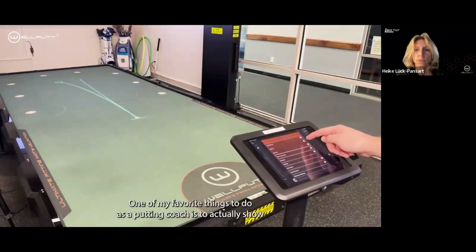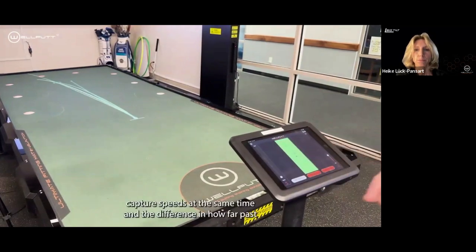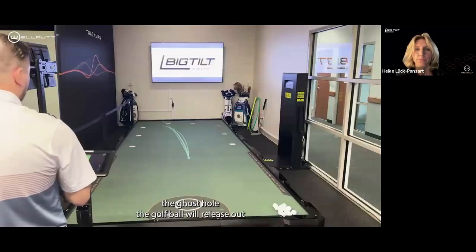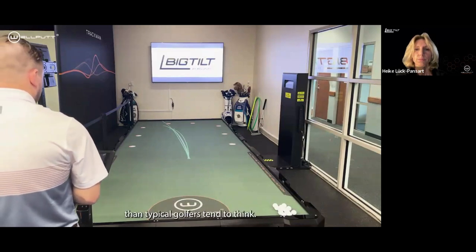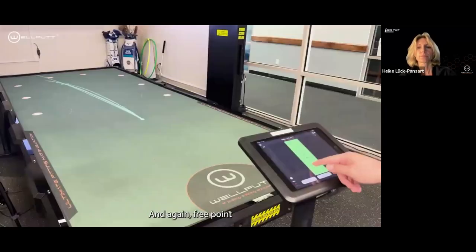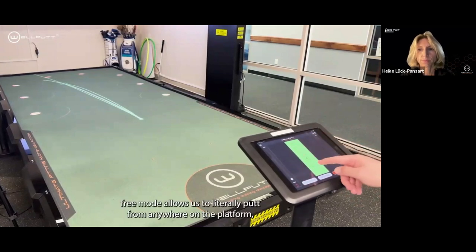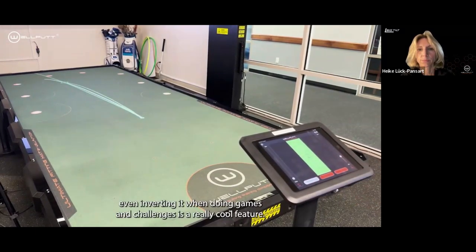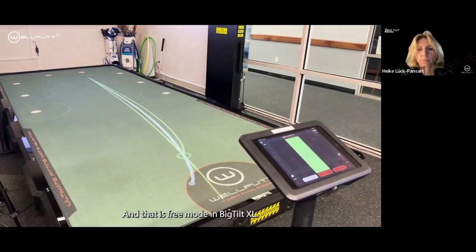One of my favorite things to do as a putting coach is to actually show all three capture speeds at the same time and the difference in how far past the ghost hole the golf ball will release out to. Generally, a much more significant difference than typical golfers tend to think. And again, free mode allows us to literally putt from anywhere on the platform. Even inverting it when doing games and challenges is a really cool feature. And that is free mode in BigTilt XL.